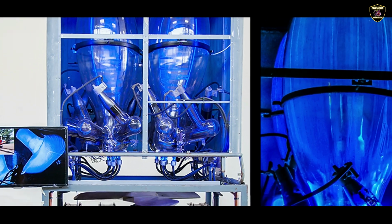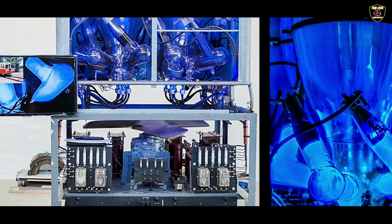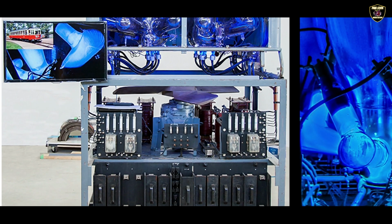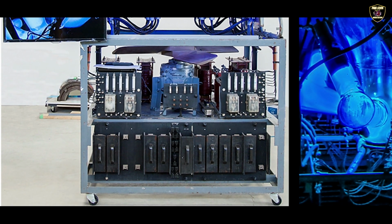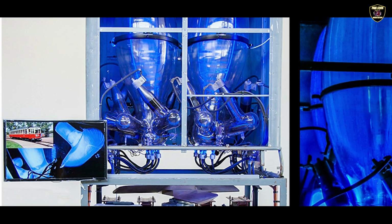Now, I was actually going to go to the Mail Rail this week to do a tour there, and apparently they've got a working mercury arc rectifier there. So I will be going there probably in the next couple of weeks.